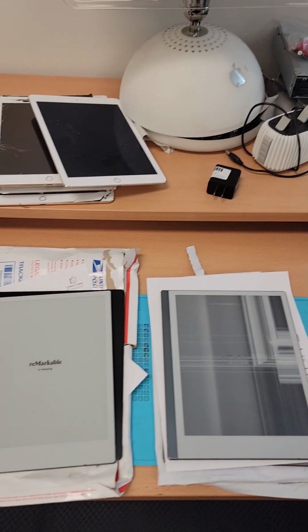Today, I just wanted to give you a quick little update on whether we do reMarkables or not. We've been getting a lot of concerns and a lot of questions on that, and we just wanted to let you know that yes, we still work on reMarkables. As you can see here, we actually have a handful worked up at the moment.